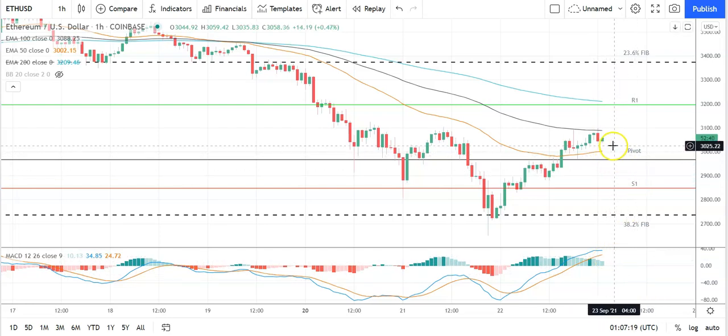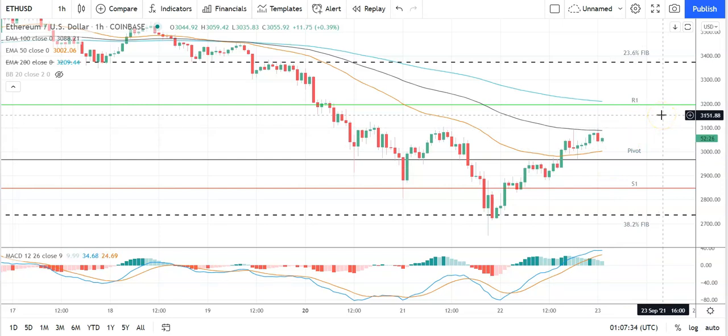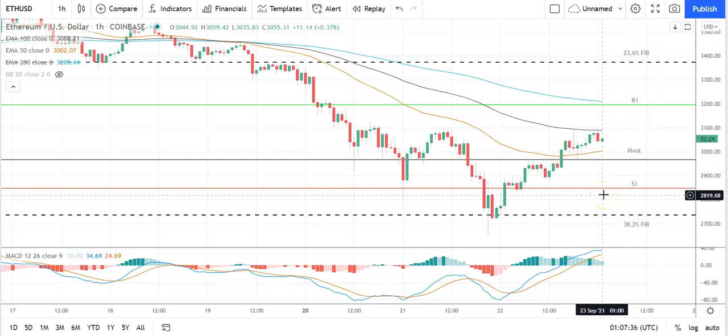On the EMAs, 50 has narrowed marginally on the 100 and the 200, but no signs of a bullish cross, so keep an eye out for direction there as well. So key would be to avoid the pivot at 2969 and move through to 3100 levels to bring resistance levels into play. Failures to do that, and support levels will come into play.